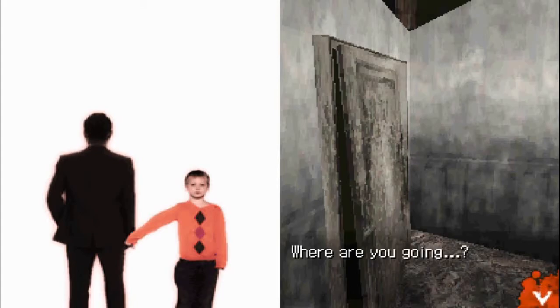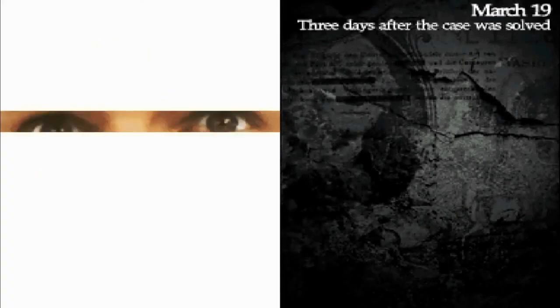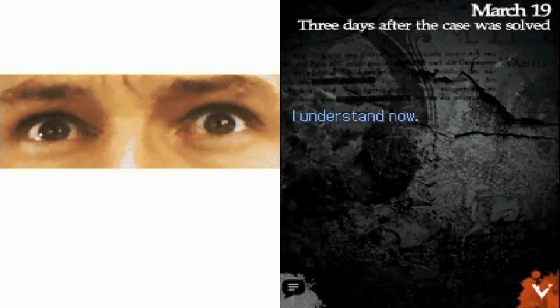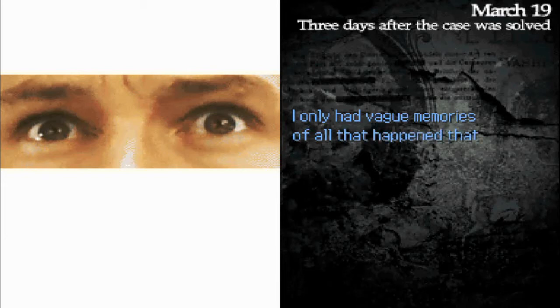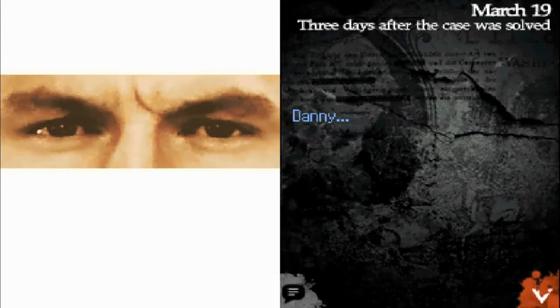Danny, where are you going? I understand now. The night my parents were killed, I passed out from all the smoke. I was looking for Danny. When I came to, he was gone. I had vague memories of all that happened that night. But I saw Gordon take my brother away. Danny, where are you?